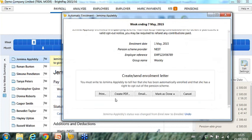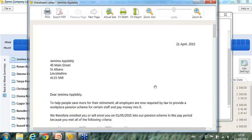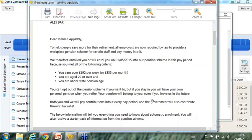These letters can either be printed, exported to PDF, or emailed to the employee directly through BrightPay. So if we just do a print preview of Jemima's enrolment letter here, we have an extract of her letter, and this will include information on the staging date, what the contribution rates will be, details on how she can opt out, and just general information on what automatic enrolment will mean to her.